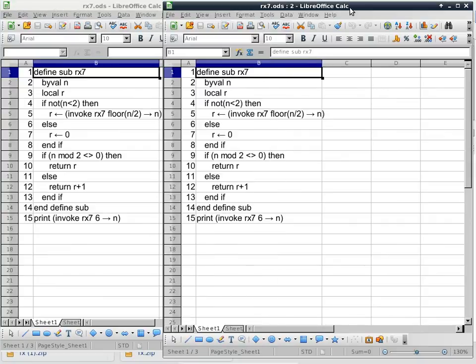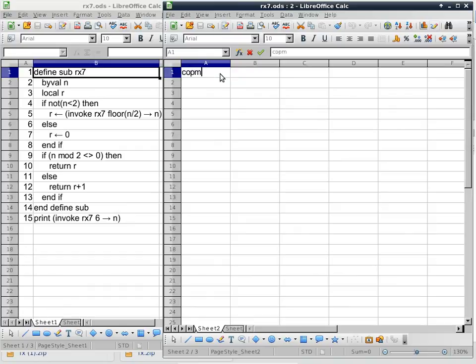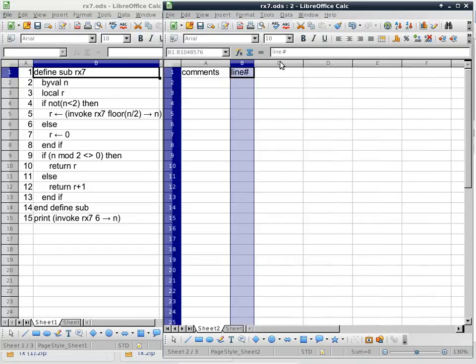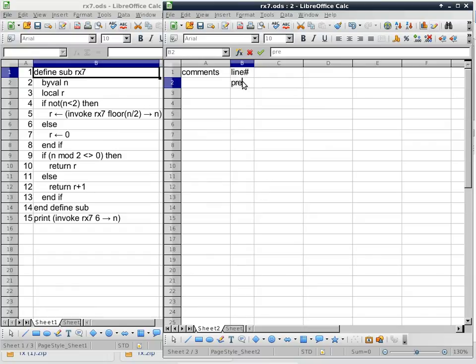Has no arrays passed by reference, has no pass by reference whatsoever. So this one would be a quick one to go through. Comments, line number, no global variables. Okay, R is not global. R is a local variable, so we don't really have any global. So for the precondition there's nothing to say.